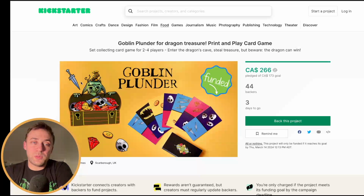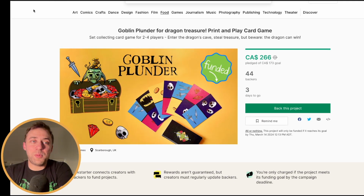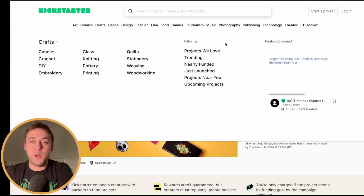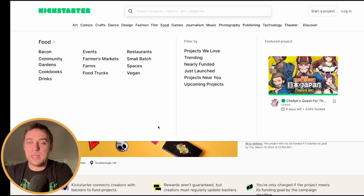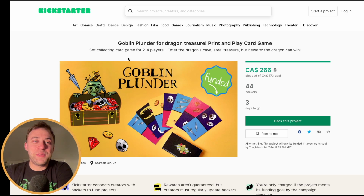So if you want one of those mini gambling games, I swear Kickstarter, I'm gonna lose it. Kickstarter upgraded their system, so now when you hover over here, even when you're just going through, it doesn't flash and then disappear when you get to the bottom. You gotta get all the way down. Anyway, that's Goblin Plunder. It's Thursday, March 14th at 12:13 a.m.